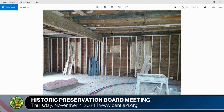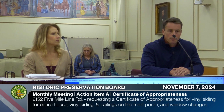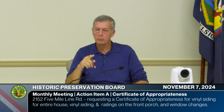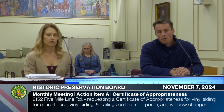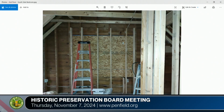Now, is that a little window between them? That's where the fireplace stovepipe was coming through. Oh, okay. So there's a third window, is that in another room? Upstairs, yep. So that would be the master bedroom.